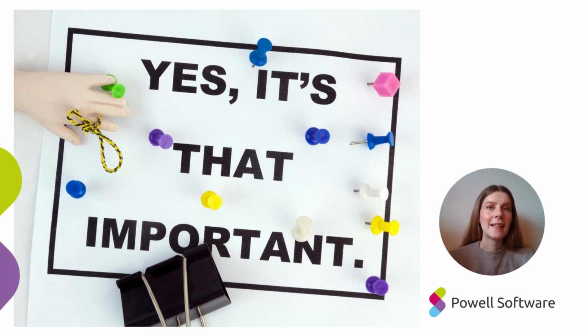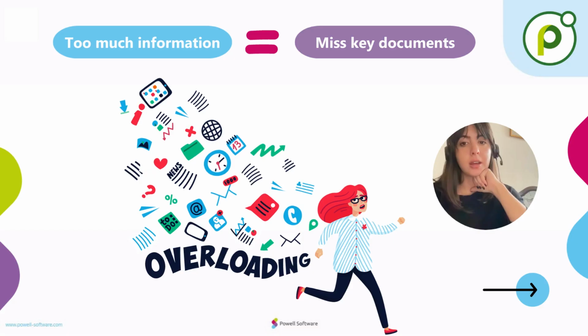Storing it on your intranet means that they have really easy access to it, especially if you include it in an onboarding space. But if you need to be absolutely sure that they read it, we have a feature that helps. So Tamar, can you please tell us more about the mandatory reading feature in Powell Intranet?